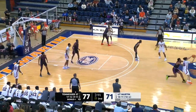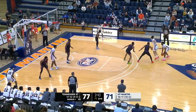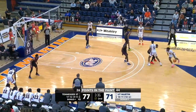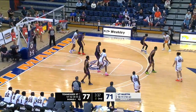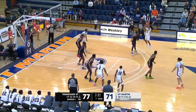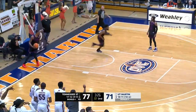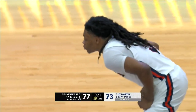UT Martin 14-1 here at the Elon Center this year. This is their final home game of the regular season. Only home loss was in overtime to Tennessee Tech. They'll need to come back to avoid another one. 3 on the shot clock. Sears will knock it in. That's been a rare sight for the Skyhawks, knocking in the 3. That's only the 3rd 3 they've hit in 15 attempts tonight.